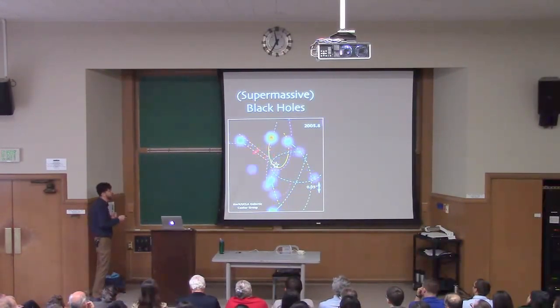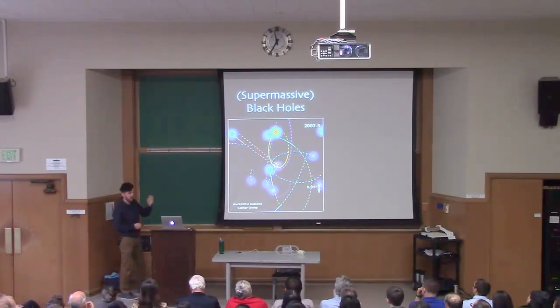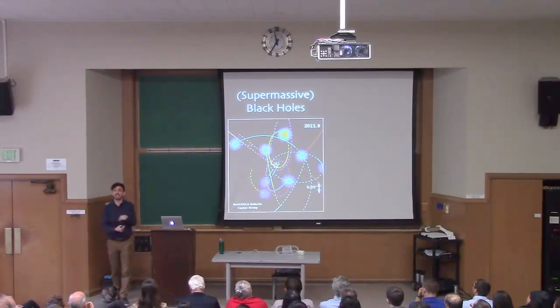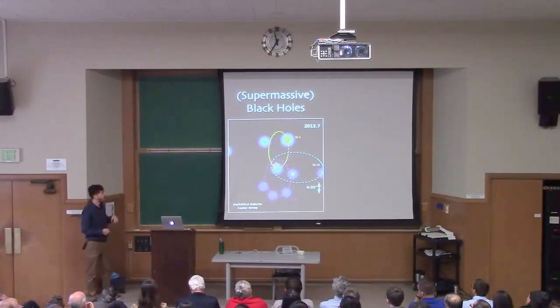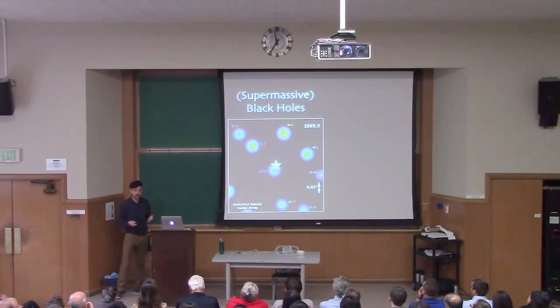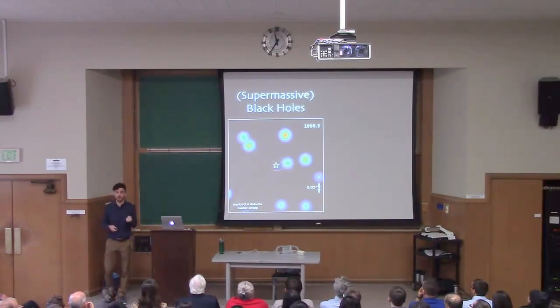It turns out that we can look at other galaxies and look at the stars at the center of those galaxies, and we can see similar things. Or we can look at the motions of gas in the centers of some galaxies. Again, we see that most galaxies, at least the massive galaxies that we can see around us, all have a supermassive black hole at their center.